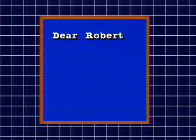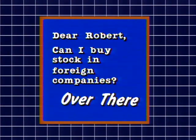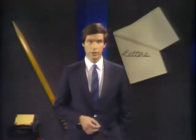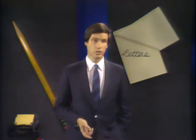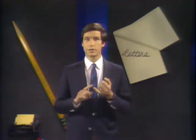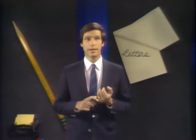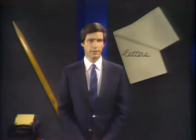Dear Robert, can I buy stock in foreign companies? Signed, Over There. Well, as a matter of fact, over there, you can. But to do it, you must have a broker that either has branches in other countries or works closely with foreign brokers. And it does cost a little more to buy foreign stock. You will be paying first for the commission of the broker on the foreign exchange, over there, and you will be paying for your own broker's commission. And then the stock price will also be affected by changes in the currency rates.